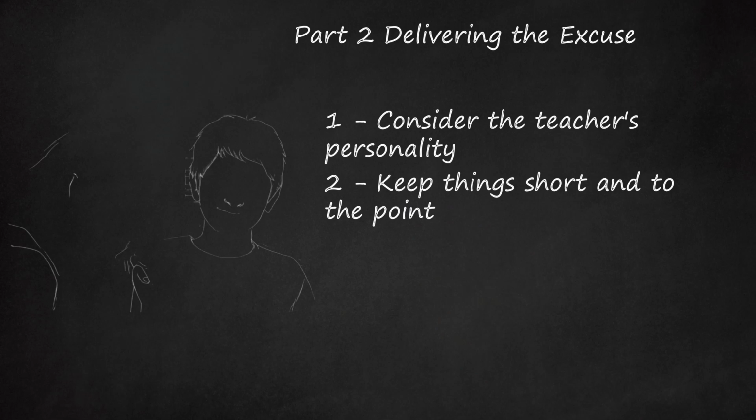The briefer your excuse, the easier it will be to remember. When making up an excuse for a teacher, keep your story short. Going into excessive detail can seem suspicious, and you'll also be more likely to accidentally change aspects of your story. Stick to only the important details.